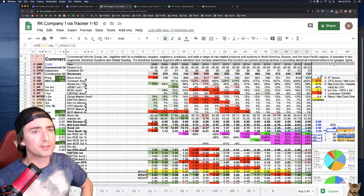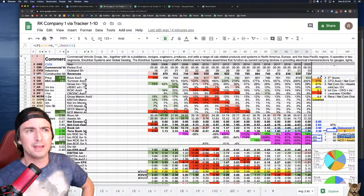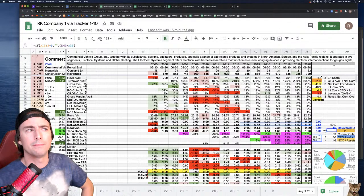But yeah, not cheap on a price to book basis, which I don't love for a company like this, an industrial like this. I usually like to see a pretty high quality book, but pretty damn well run, and that's partly because it's so levered. But again, this is a total tangible operating assets. This is including the debt. Damn, that's pretty damn good.